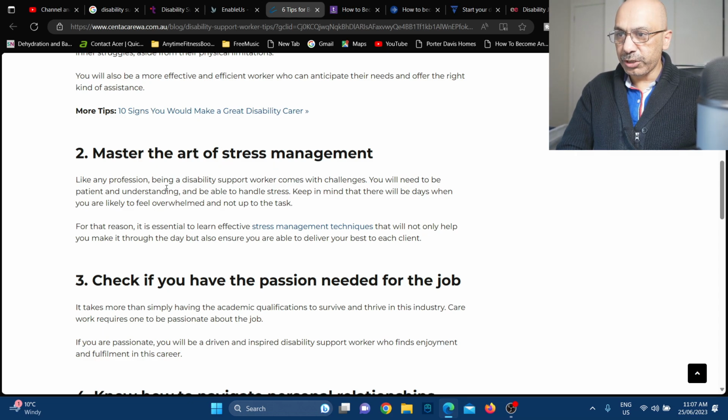Like any profession, being a disability support worker comes with challenges. You will need to be patient and understanding and be able to handle stress. Keep in mind that there will be days when you are likely to feel overwhelmed and not up to the task. For that reason, it is essential to learn effective stress management techniques that will not only help you make it through the day but also ensure you are able to deliver your best to each client.